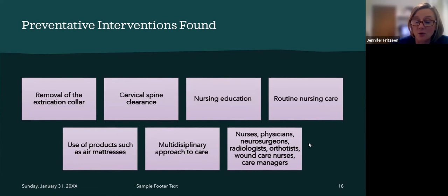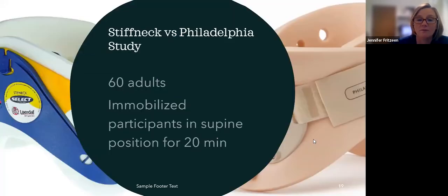As we all work together, we can decrease our number of pressure injuries.